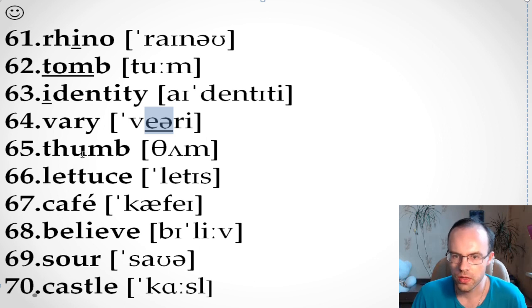It isn't thumb, it's thumb. So we don't pronounce the B. Good. Okay, I think that we have already met this word, right? So, lettuce. I'm going to replace it. Just wait a bit, thanks.